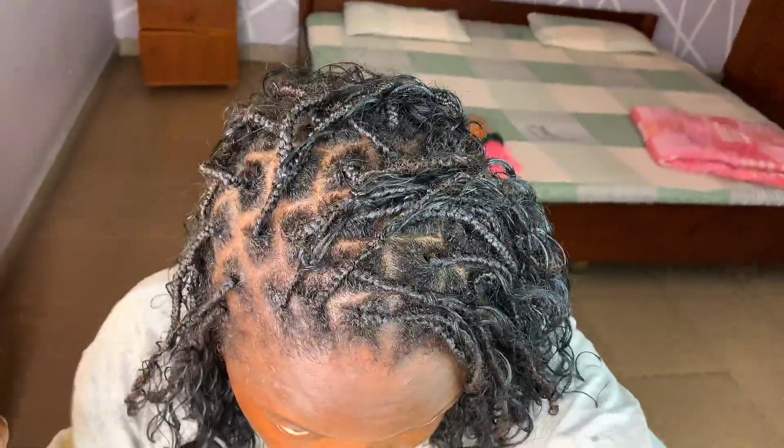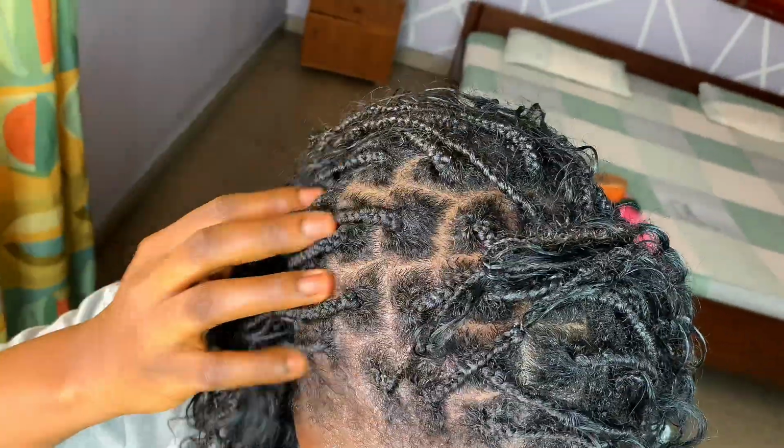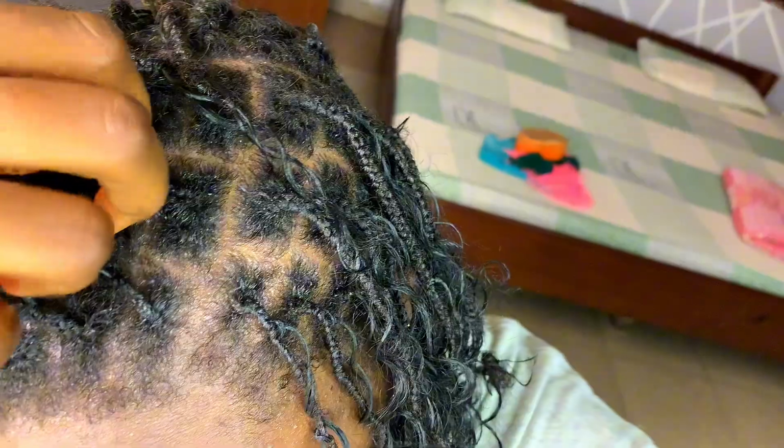So yeah, once you're done, we're going to remove it from our hair because it's a deep conditioner. After this, we're going to rinse off the hair, but I'm just showing you my hair right now, my new growth and everything, how soft my hair feels, and basically just that.